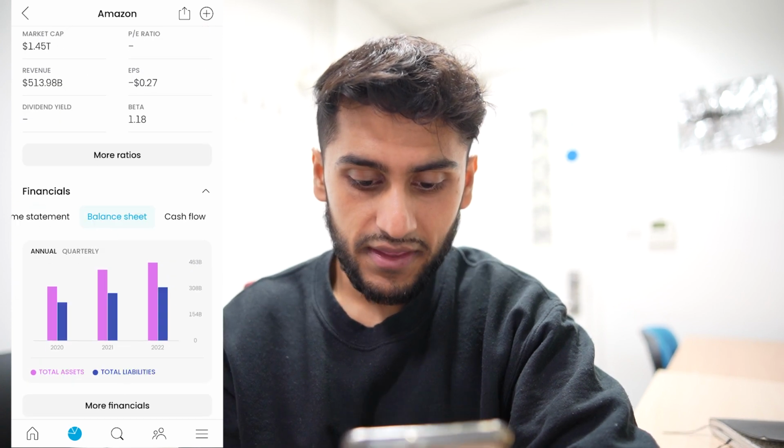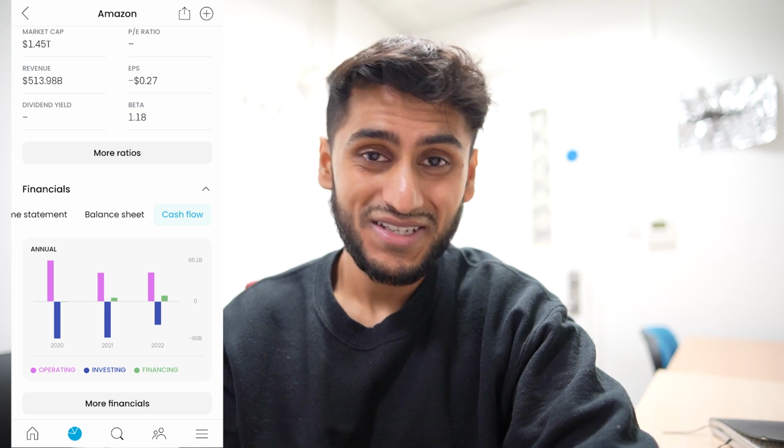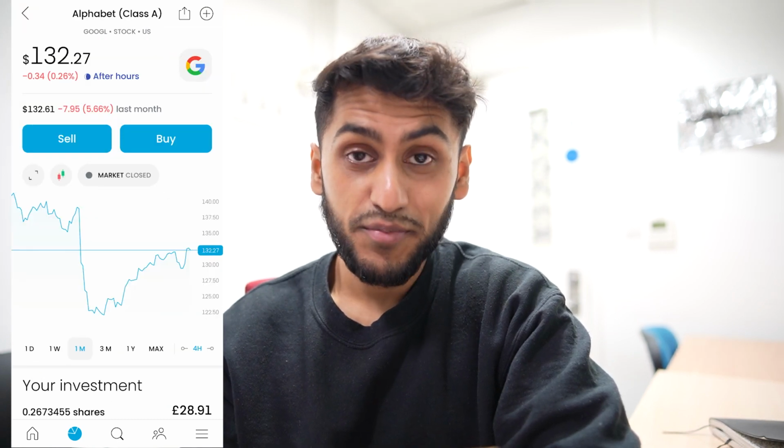No dividend yield, however, as you can see from the income statement, everything looks really good, with operating revenue still being much higher than their financing. But these companies have a lot in cash anyway. I then have 0.2 shares in Alphabet. Past month, down by 5.66%.